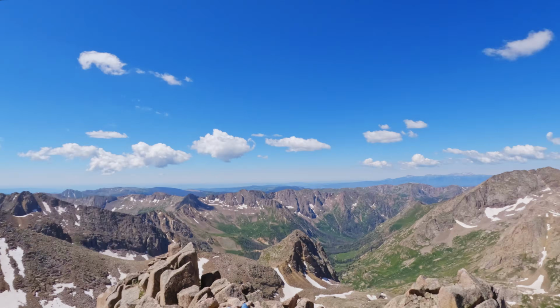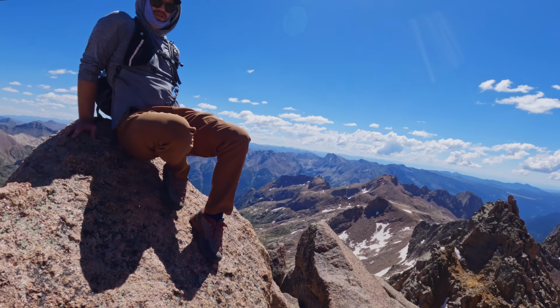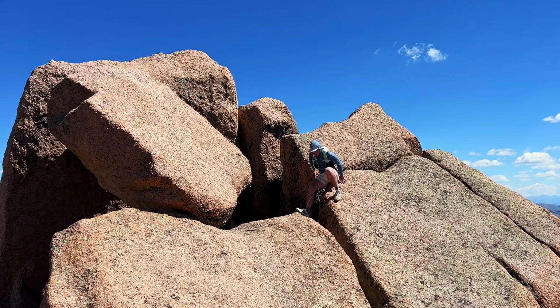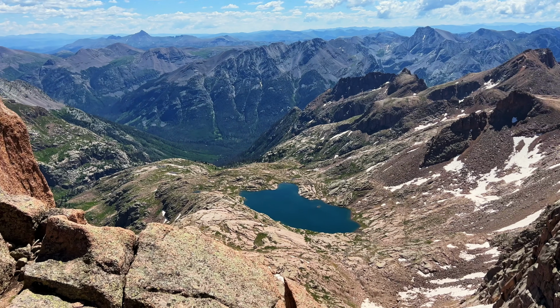Woohoo! So theoretically we still have one more summit to go, and that's Windom. We chose to do the technical summit first while we were plenty fresh. And yeah, it's just a little perch, as you can see. So we're gonna skedaddle. Getting off the summit is scary. Know that if you go up there. But the views are incredible.